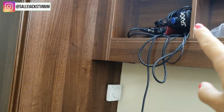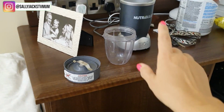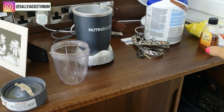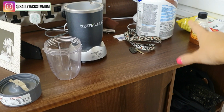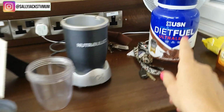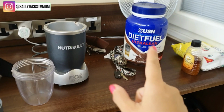That's the rest of the equipment up there because I just tried to get rid of some of the wires. And then I've got my NutriBullet ready to go this morning. That's my tab for work, my keys for work. Honey, I left out because I put it in the fridge and then it went all funny. My antiseptic wipes. You've probably seen this. I'm on protein shakes and I'm doing really well. So I am losing weight and I'm feeling a lot better in myself.